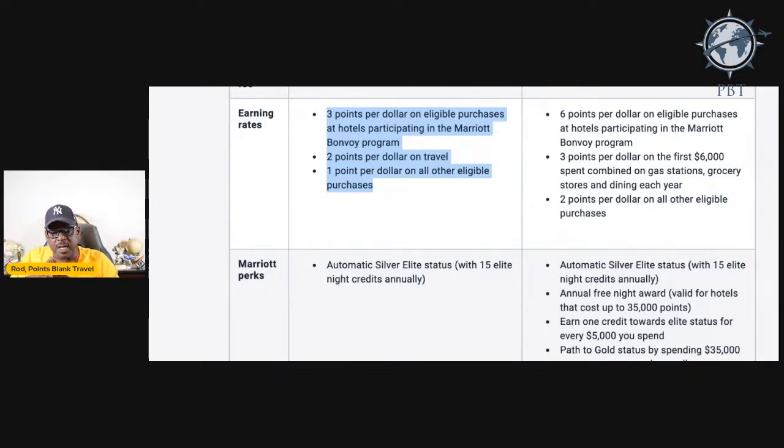2 times points for every dollar spent on travel. Travel is broad. Hotels outside of Marriott. Airline tickets. Sometimes they look at travel as buses, Amtrak, all that good stuff. And 1 point for all other eligible purchases. Wow. So that's the no annual fee card.